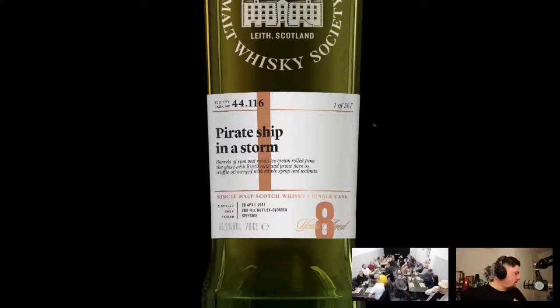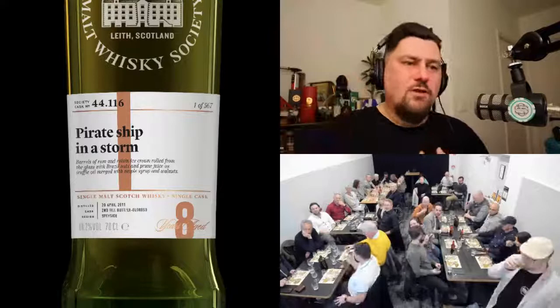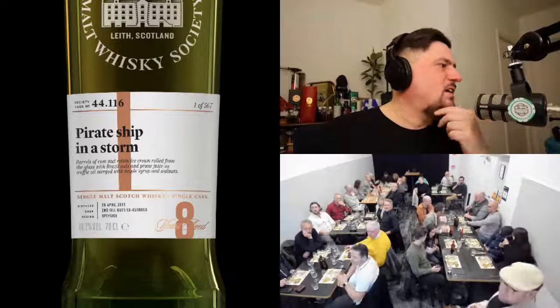Now, I'm going to start by saying this was probably one of the most divisive drams, divisive casks ever bottled by the society. Let's have a look at the stats. It's in the deep, rich, and dried fruits category. Pirate Ship in a Storm. Barrels of rum and raisin ice cream rolled from the glass with Brazil nuts and prune juice as truffle oil merged with maple syrup and walnuts.